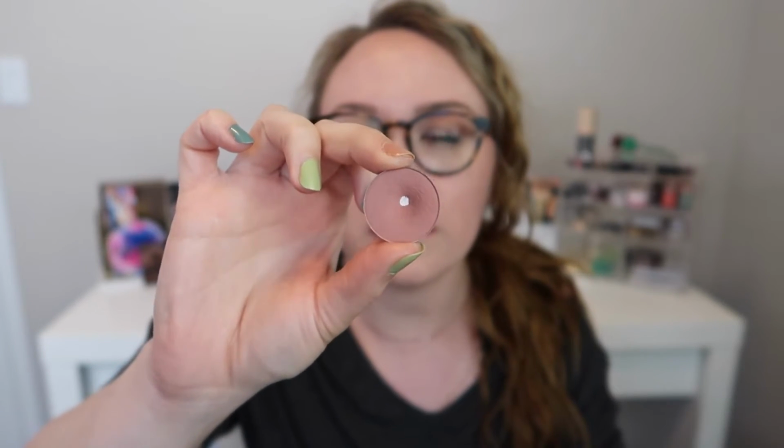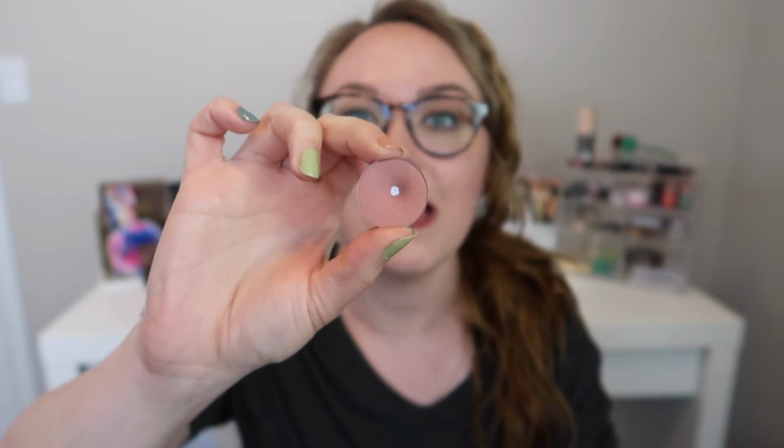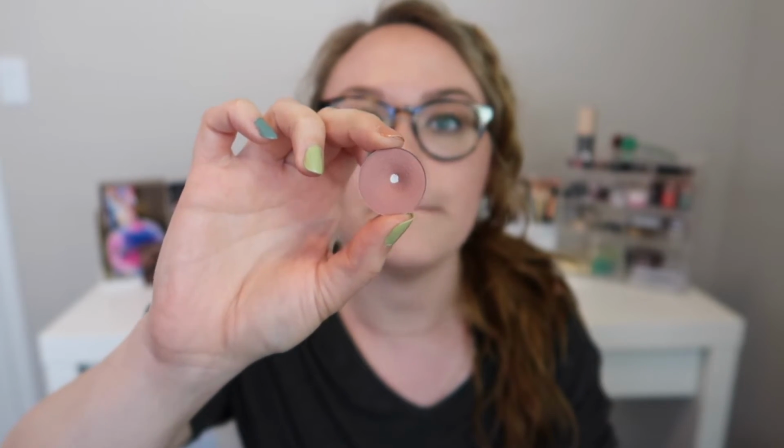This should still be available on their website, so if you ever have an opportunity to pick it up, I would highly recommend, because the matte shades that ColourPop offers are beautiful on the eye. They're so easy to blend, and this one in particular just works so well for me.